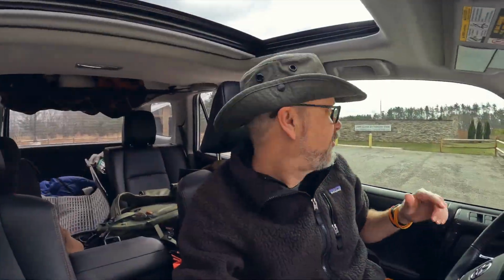Okay, so the road was closed that I normally take to get to where we were going, so we sort of dropped back to a parking lot, regrouped, figured out an alternate route. So we're going to see if that way lets us get to where we want to go. So we'll see what happens.